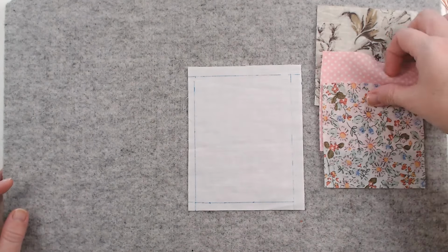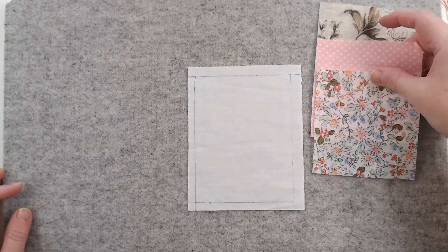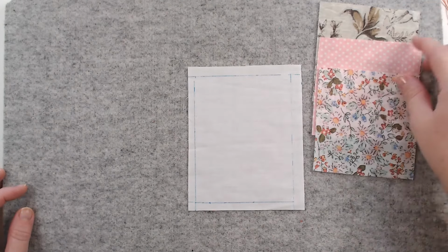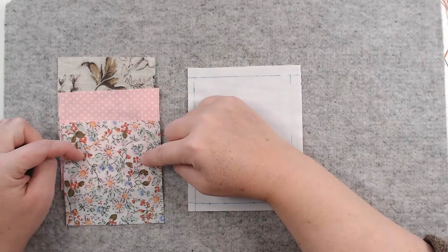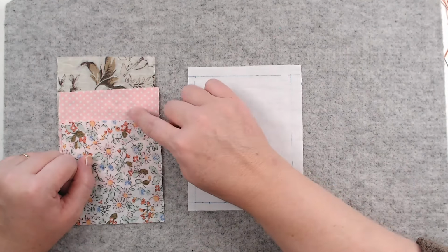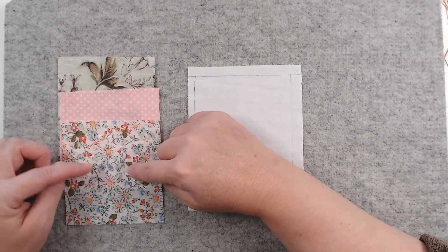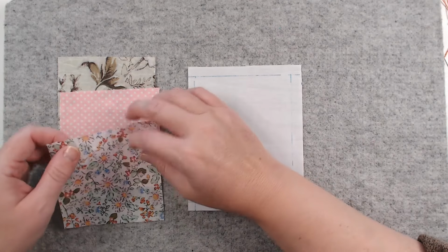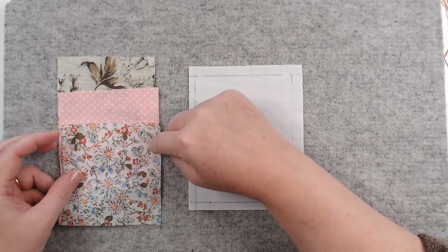So I've got, they actually don't look too bad together. It's going to be fairly muted. So even though this is pink, it's got a feel of Neapolitan ice cream about it. So you've got a strawberry, a chocolate, and a floral. I suppose you've got chocolate and vanilla there, but I think that one blends in quite well.